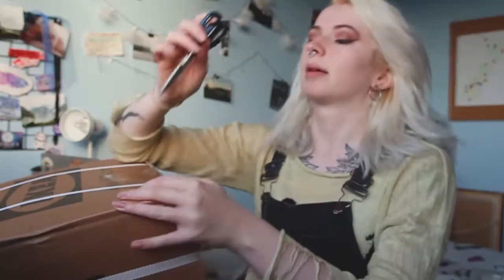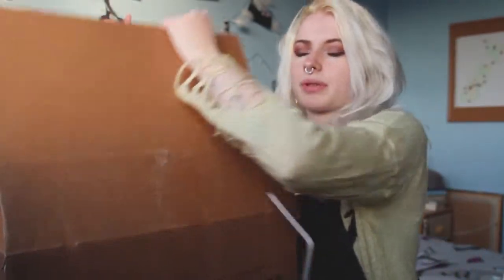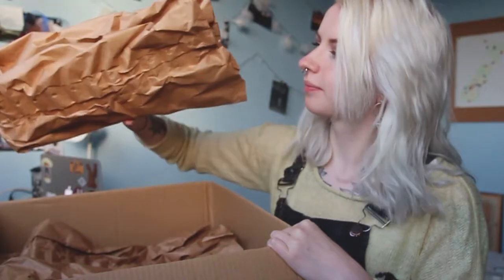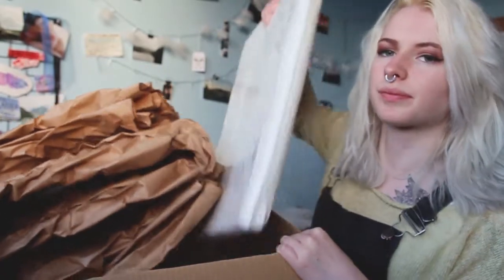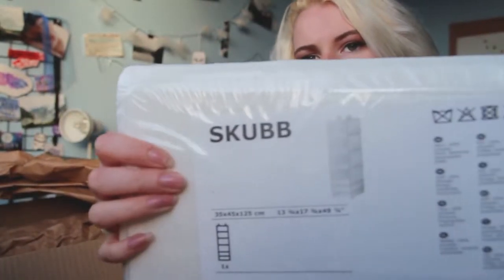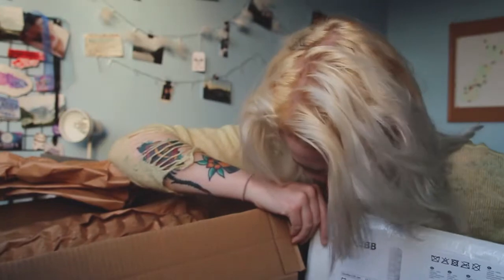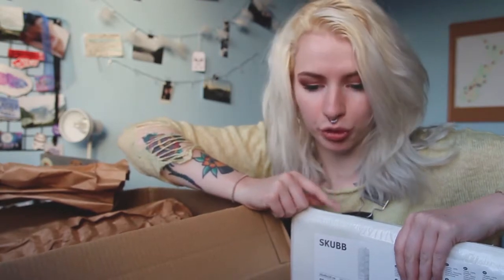I can't put IKEA in the title and go to IKEA and not show you what I bought from IKEA. It's boring, but we're going to do an IKEA unboxing. Oh! Cool, they have structured paper. So I got a scoop, which is a very practical thing to put inside my wardrobe, because I need practical things in my wardrobe.